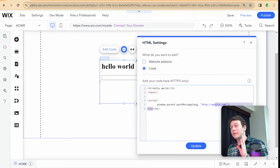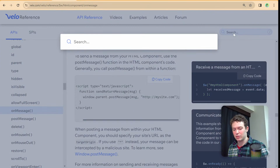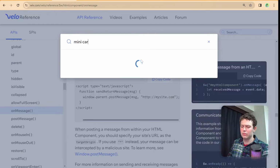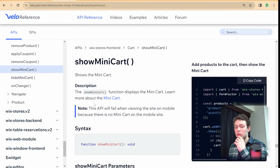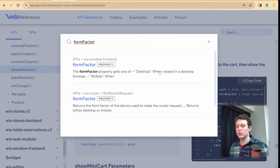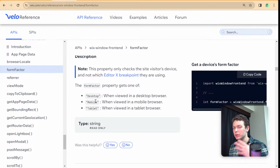So first of all, if you have a custom product page, then definitely yes. So we have a Wix API. Let's see, cart, mini cart. Yeah, so you have this API, show mini cart, which essentially does the showing of the mini cart. So if you have a completely custom product page, then you can use this in combination with form factor. Form factor is an API which essentially allows you to detect if you're on desktop, mobile, or tablet. And then you can create different behaviors in Velo code based on the one you're in.